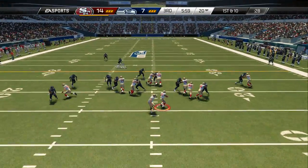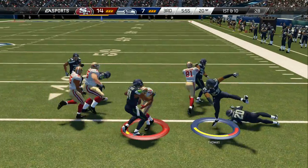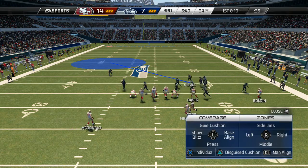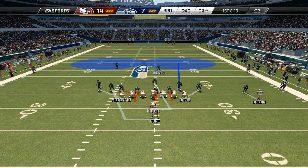Double tight end formation as they go ground here. And that's going to be a new set of downs at the 34. Good job by the offense picking up a first down there. They've been terrific all day long. They're winning the football game, and they are tiring this defense out.